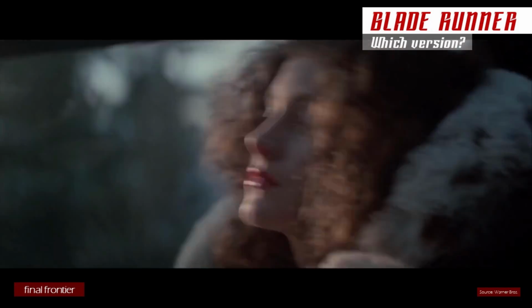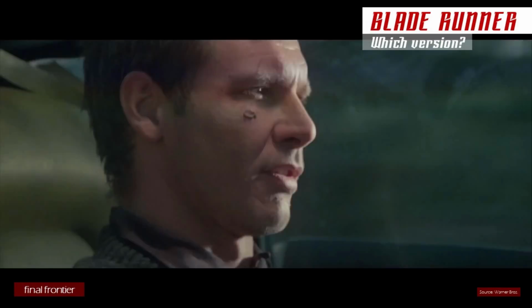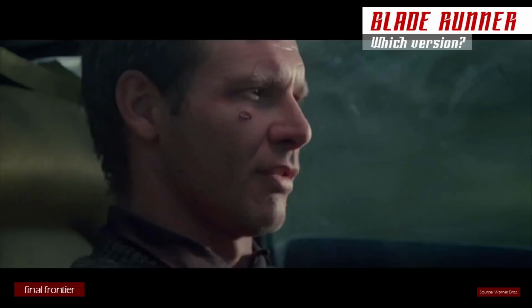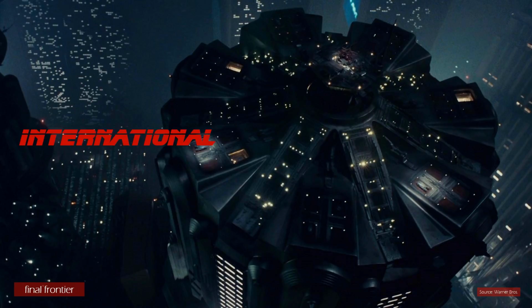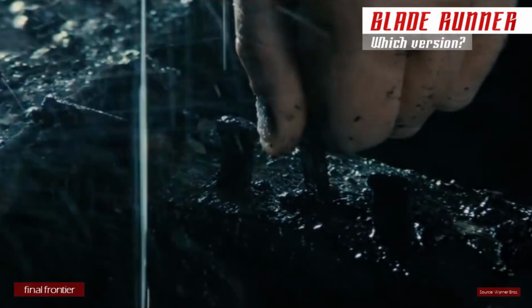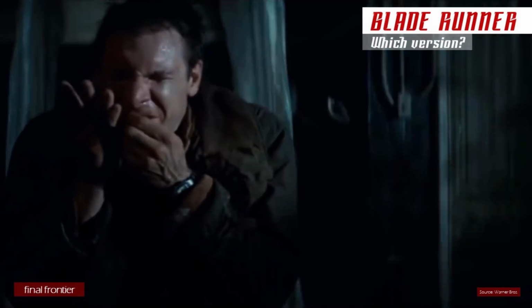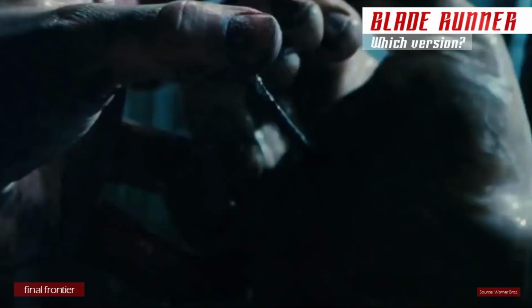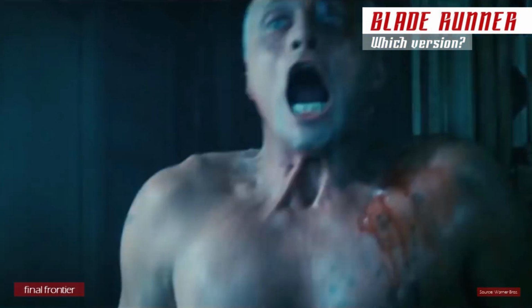No termination date. Perhaps more importantly, the original theatrical release had no unicorn dream sequence, thus never calling into question whether Deckard is human or a replicant. The international cut, also known as the Criterion edition or uncut version, is similar to the US theatrical release, but has more violence in 3 specific scenes, which were later inserted into the final cut.